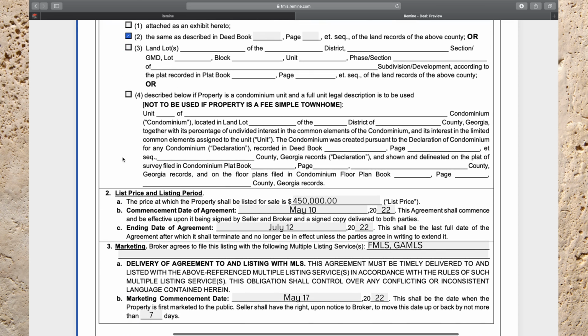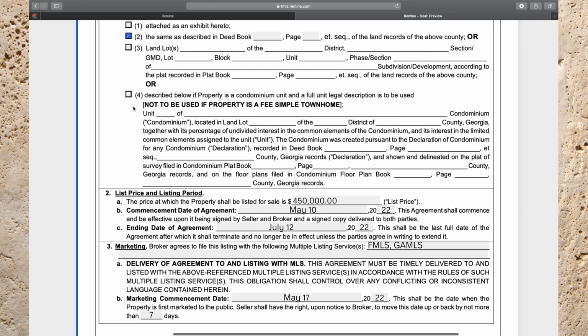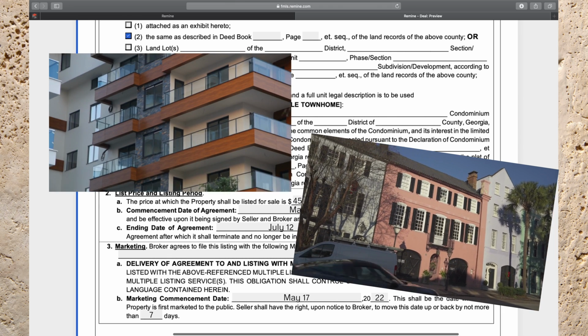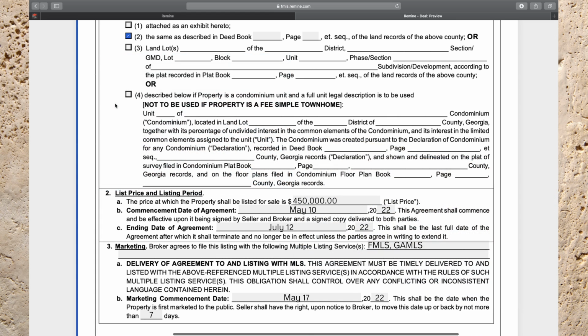So pretty simple, right? Now, just a word on townhomes versus condominiums. There is section 4 here, and it does say in bold font, not to be used if property is a fee simple townhome. So for a townhome, nothing special is needed, only if it's a condo, because a condo would essentially be an air lot subject to condominium rules and regulations and so forth. So those are going to be different. I do warn you guys as agents here in Georgia, the Atlanta area especially, some townhomes physically look like townhomes, but they are actually deeded as condos.